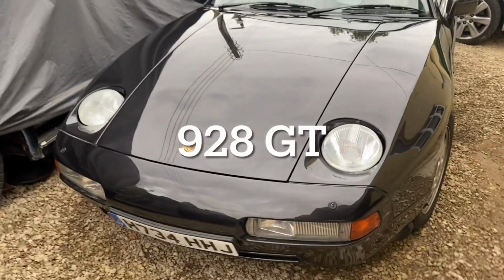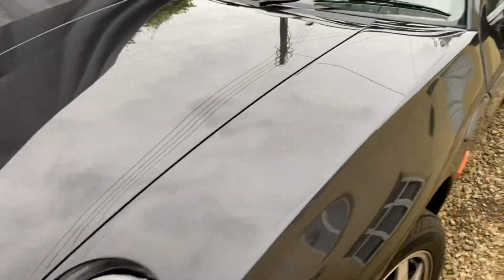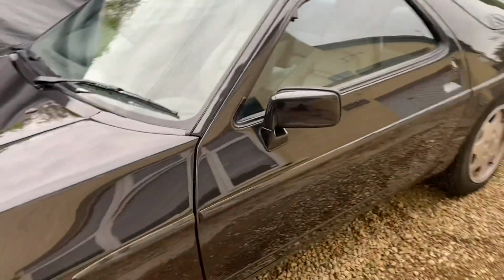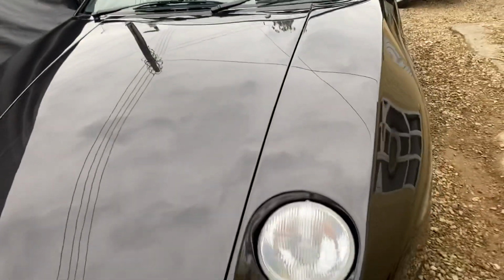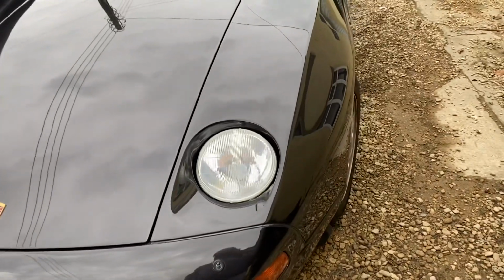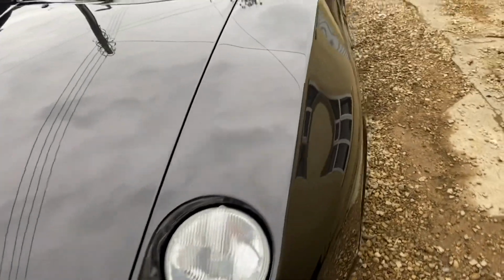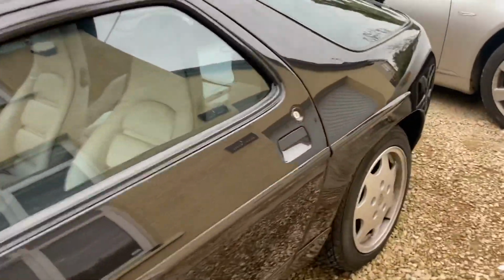So, a bit more of a detailed look at the 928 GT, early 90s, getting towards the end of the run-out of these things. Porsche had decided to make something in between the S4 and the Club Sport, the GT. It had slightly flared arches compared to the standard one, I'm told, but not as much as the GTS, which was the run-out one with the 5.5 litre engine.